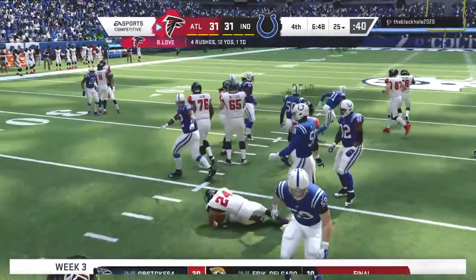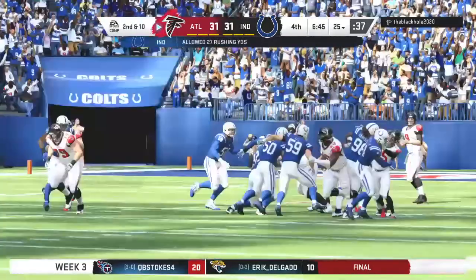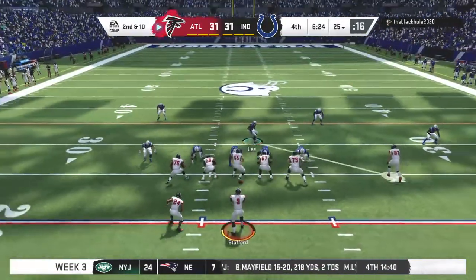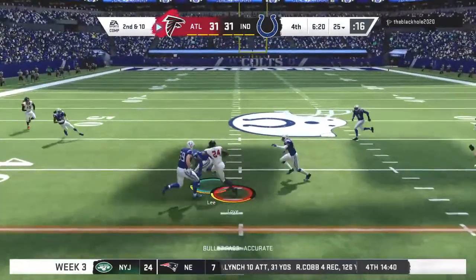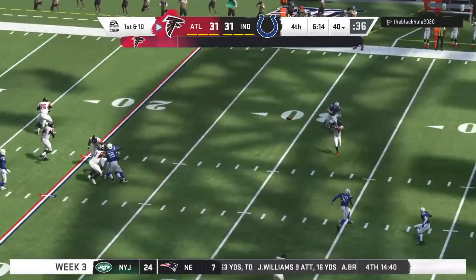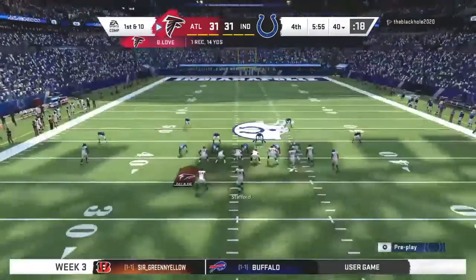A run there on 1st down going nowhere as he's stopped right at the 25. No gain on the play there, 2nd down. They had the run for no gain. Now they'll try again from the 25 on 2nd and 10. Here's Stafford. Over the middle, complete. That's Love. And down he goes, but he takes it up to the 40. 14 yards there and a Falcon 1st down.